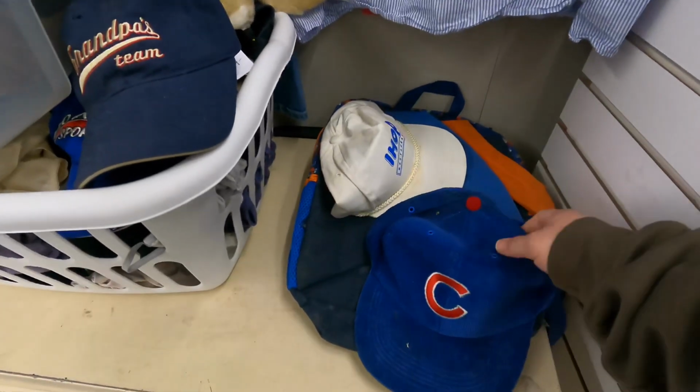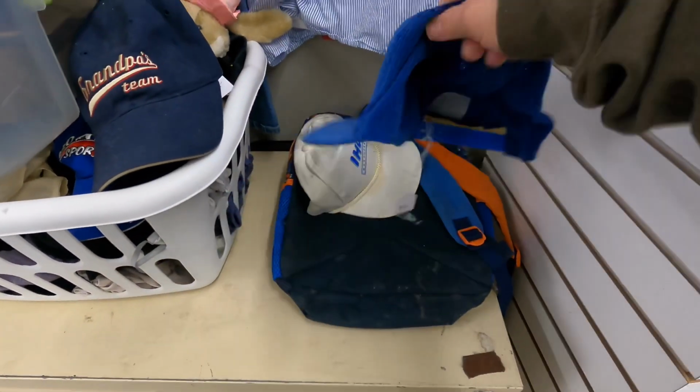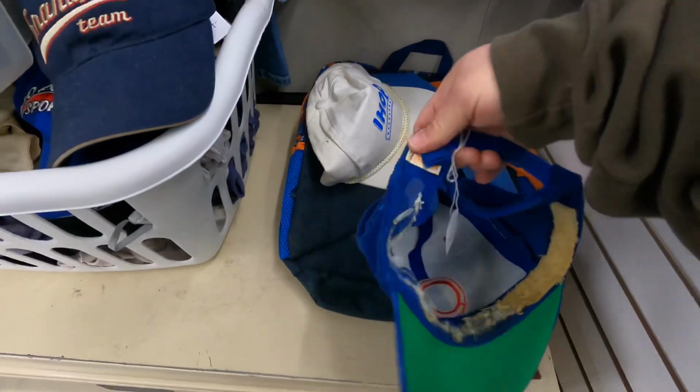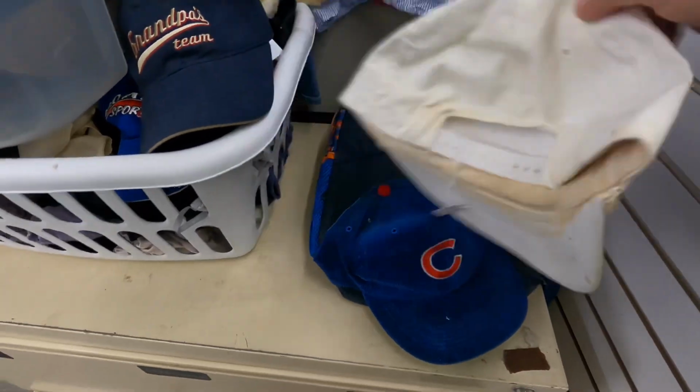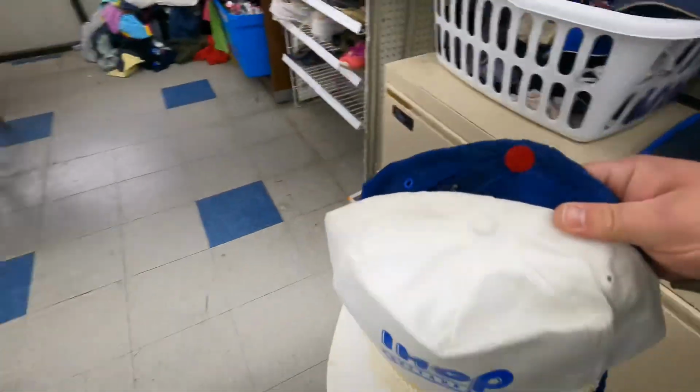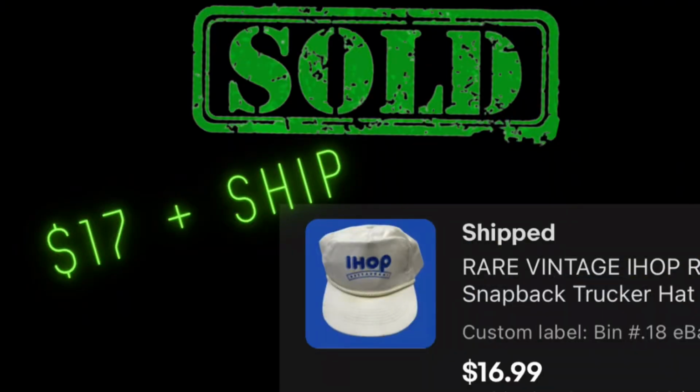This Chicago Cubs hat is stained, but it's corduroy, and corduroy hats do really well as well, the snapback corduroy hats. This vintage white IHOP hat was stained pretty badly. It sold almost instantly, 17 plus shipping.